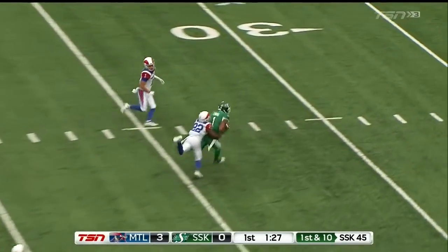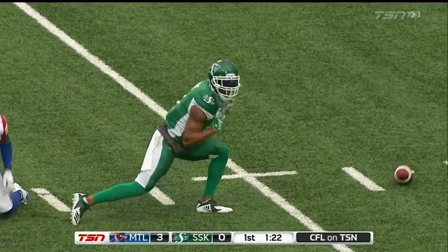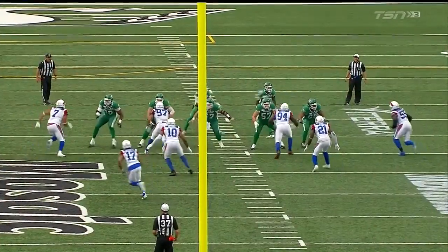There's a fastball caught. Shaq Evans, and there's the arm strength that is so enticing about Brandon Bridge to Shaq Evans.